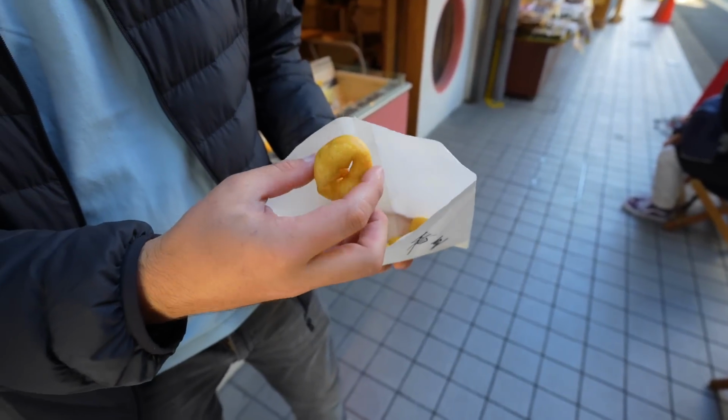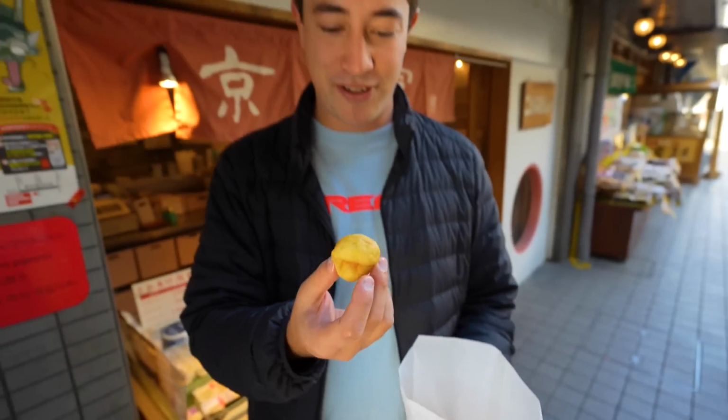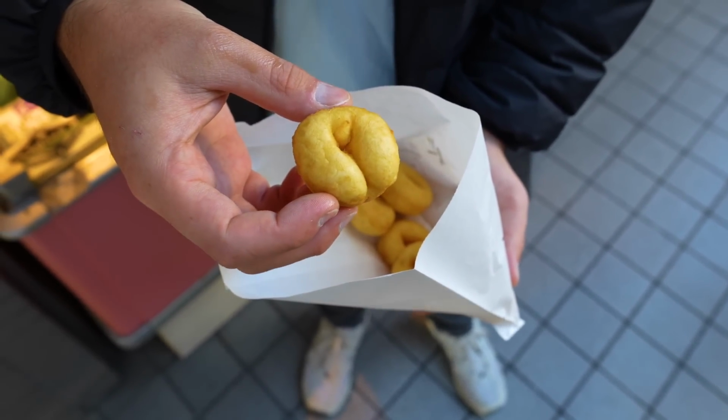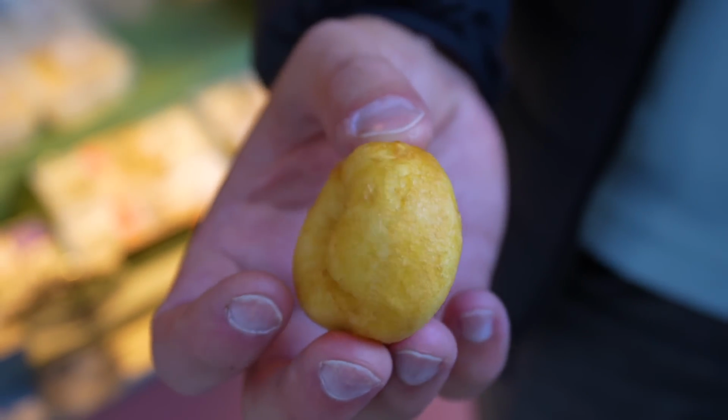These guys are super fluffy, tiny little things, not covered in sugar, just plain. Let's give this a try. Still hot and fresh. Oh man, they're so fluffy. They're like biting into a pillow. Not a strong flavor. I can't say it tastes like tofu. A little bit sweet. It's all about the texture though, it's just fluffy.